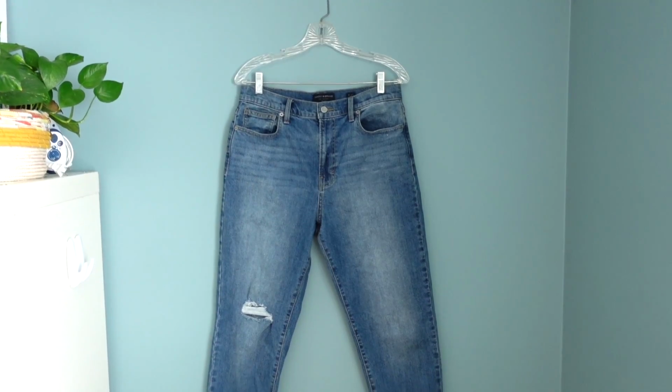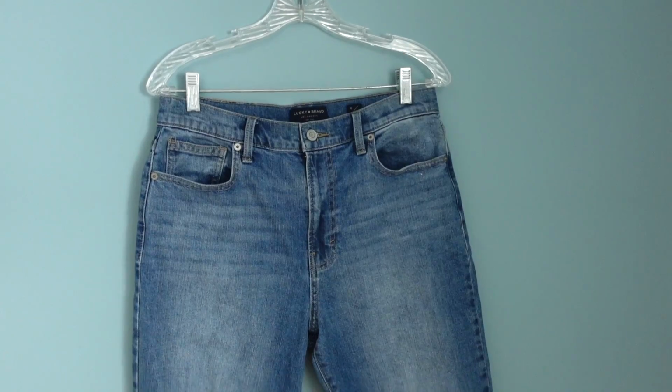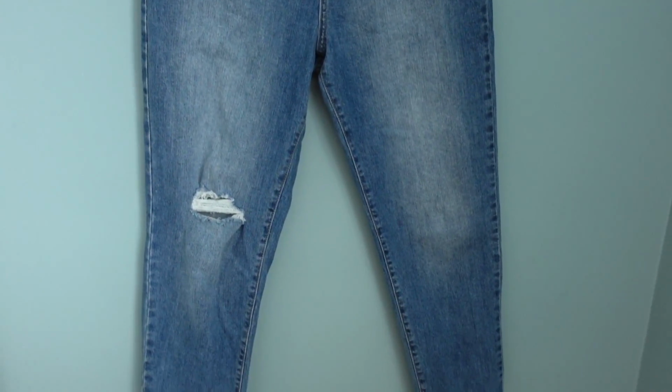I'm also planning to bring a pair of jeans, and I was kind of torn about whether or not I was actually gonna bring jeans because I didn't know if the weather would be a little too warm for them, but I do have a pair of lightweight Lucky jeans that I recently bought that fit really good. They're very comfortable. I feel like they're a really cute pair of summertime jeans, so I'm gonna bring those, and they also will go with everything that I'm bringing, so they're very practical as well.